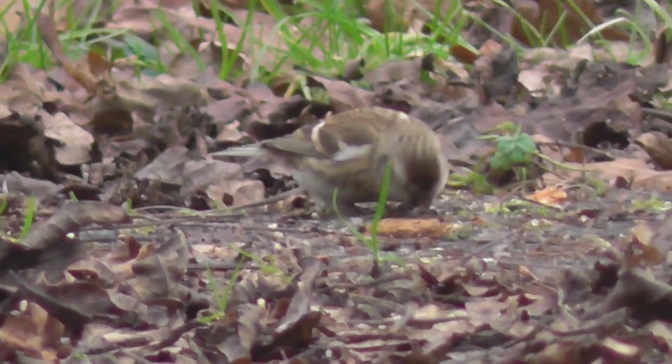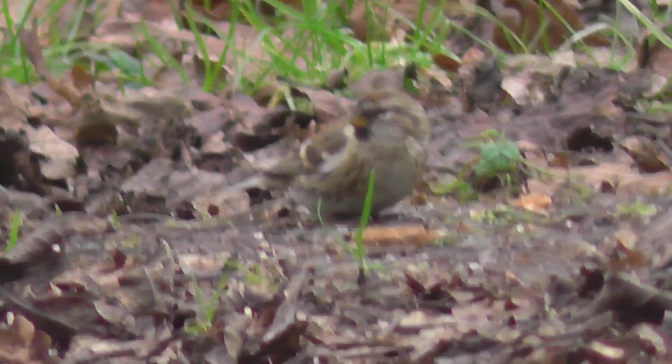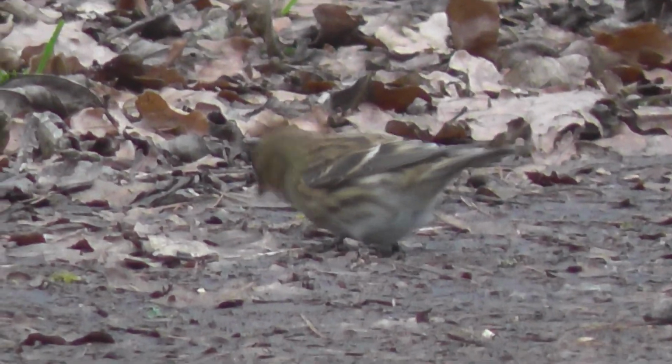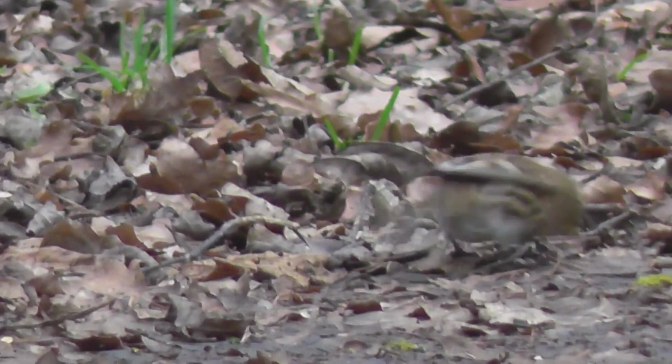And then I noticed movement in the leaf litter there, and it's actually a redpoll. It's a female redpoll, and there's the male just to the right there with the red on his head. That's nice to see.